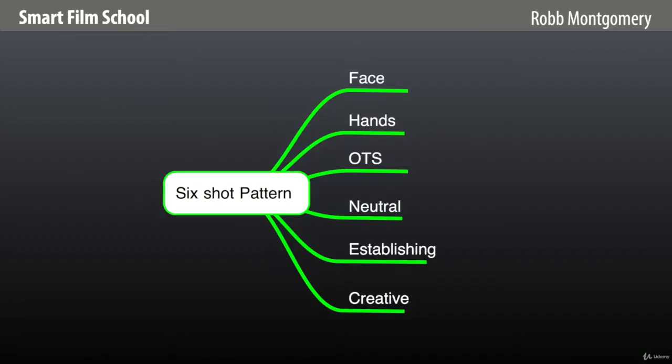And I want to take you to Berlin, to the main train station, with a friend of mine to show you those shots. It's a very simple idea. We're going to use 6 shots to establish an activity, her riding a train.